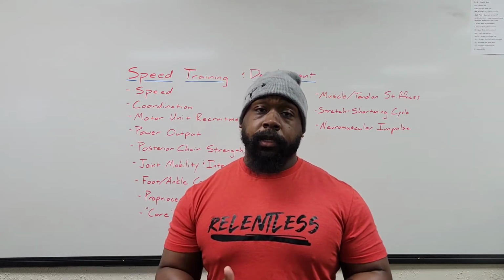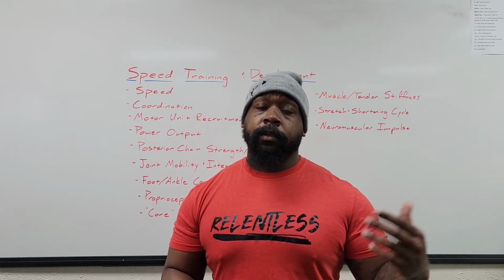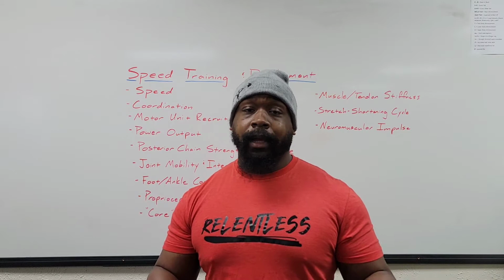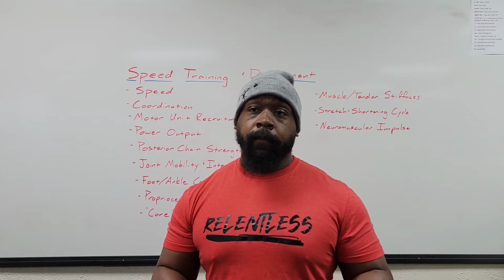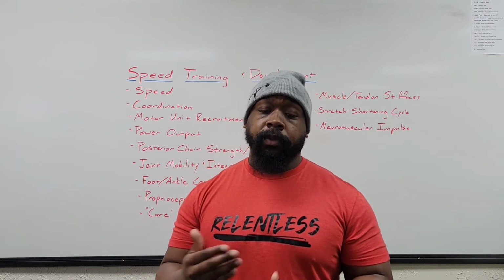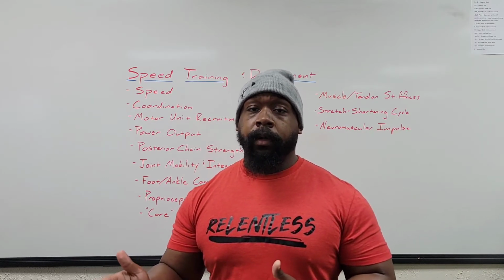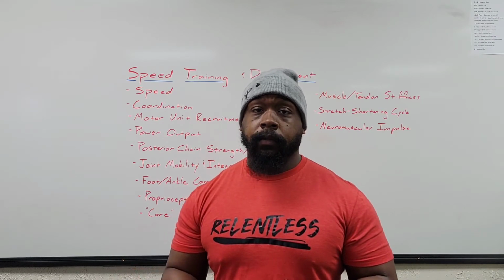Then we have to shut it down, take the appropriate rest to be able to recover, and then be able to do that a few more times in any given session, right? To be able to really improve something, you have to take rest and put full effort into it while you're doing it without worrying about having to recover and go again.